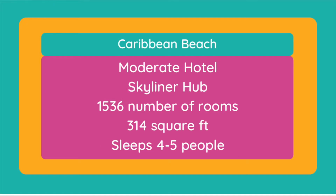Now let's begin about Caribbean Beach Resort. Caribbean Beach Resort is a moderate resort. It is on the Skyliner hub, and it has about 1,500 rooms, and they're about 314 square feet, and they can sleep up to 4 to 5 people. Now, a moderate resort is definitely, the rooms are bigger than they would be at a value resort. Value resorts typically have smaller rooms, but at Caribbean Beach, the rooms are 314 square feet.